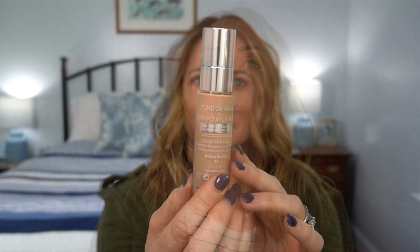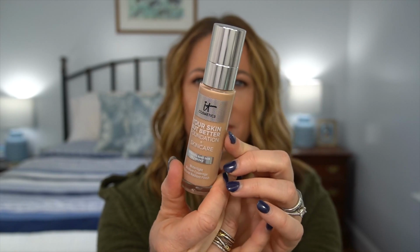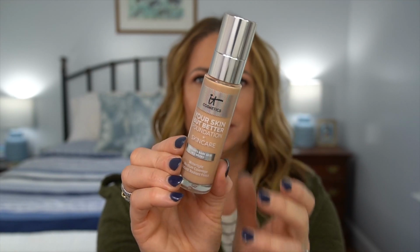One of the main skincare ingredients that I love, and anytime I hear about it in a foundation, I'm super excited, is it does have hyaluronic acid in it. They say that more consistent use of this foundation will also help to improve your skin's texture over time. So I am all in on that. So let's jump into testing this out.